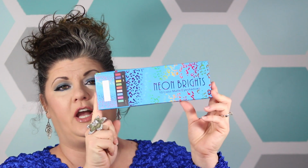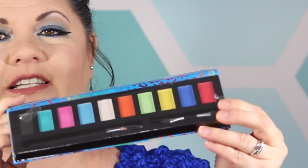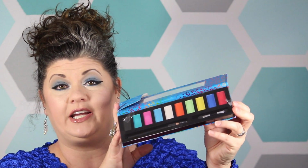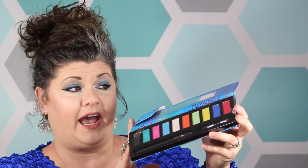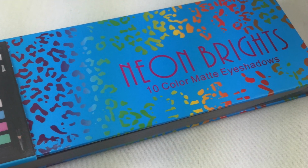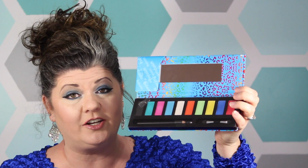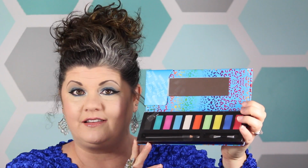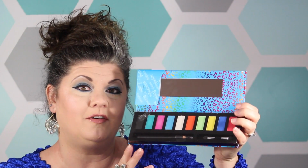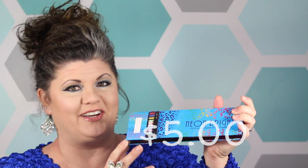I also did pick her up one of these palettes of the neon eyeshadows. These are beautiful colors. She has not actually used these yet, but she has done a swatch of all of them, and I have to tell you, for a dollar store product, and especially a matte product, they are swatching up very nicely. Some of these colors look very close to the colors that are in the Urban Decay Electric palette. So if you don't have the money to rush out and buy that one, this one here might be a great alternative for you. This was $5 at Five Below.